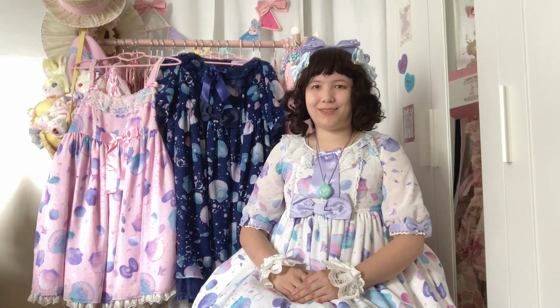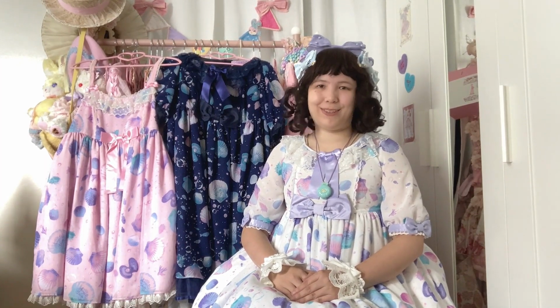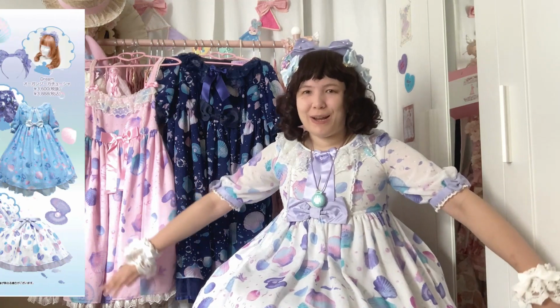And our last print of the year is going to be Dreamery.